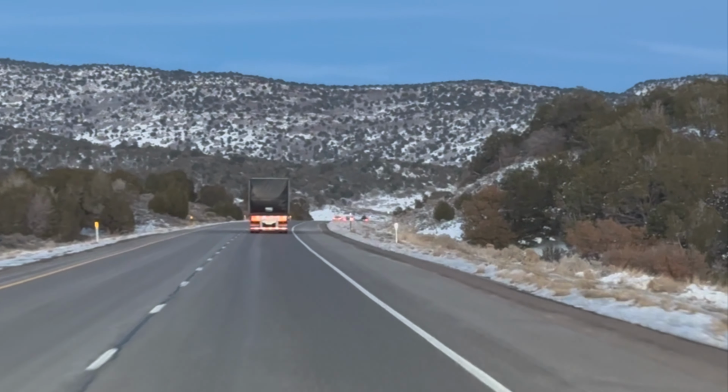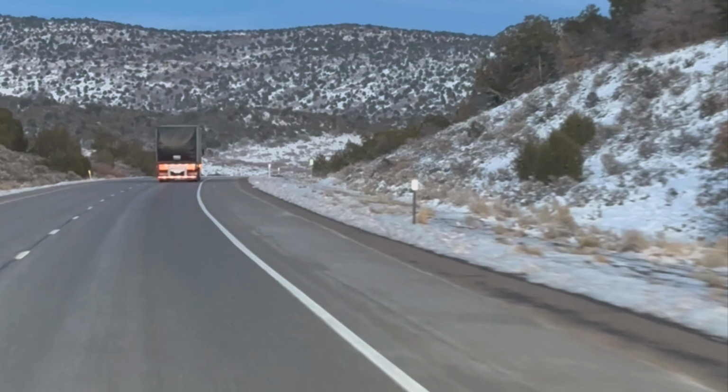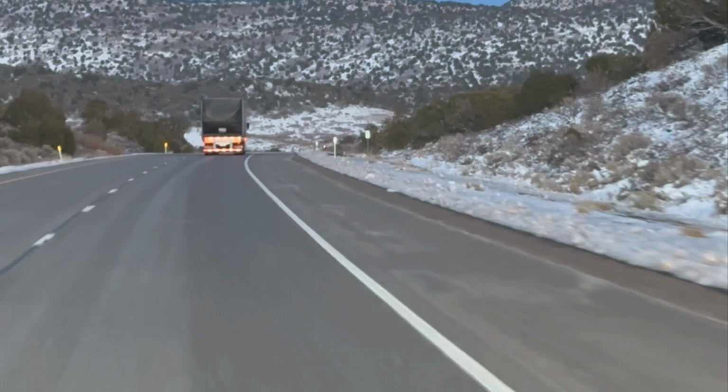After a great meal at the Creamery, we decided to look for a camping spot. So we were looking for something dispersed. We got the Onyx app and it took us to a very nice spot.